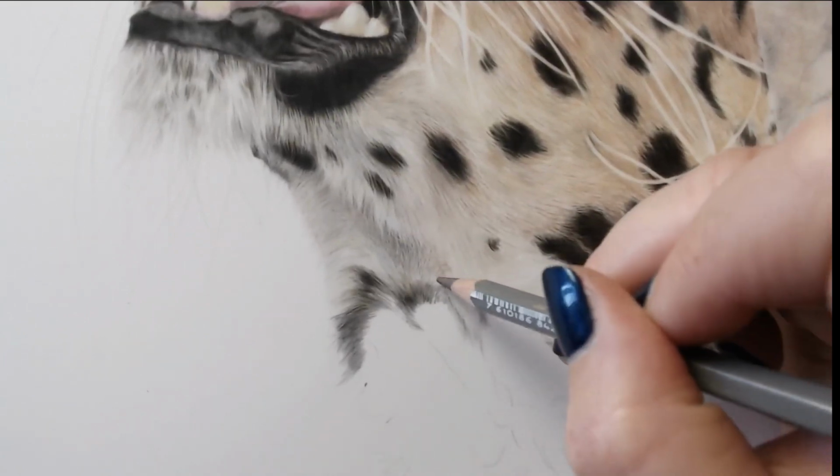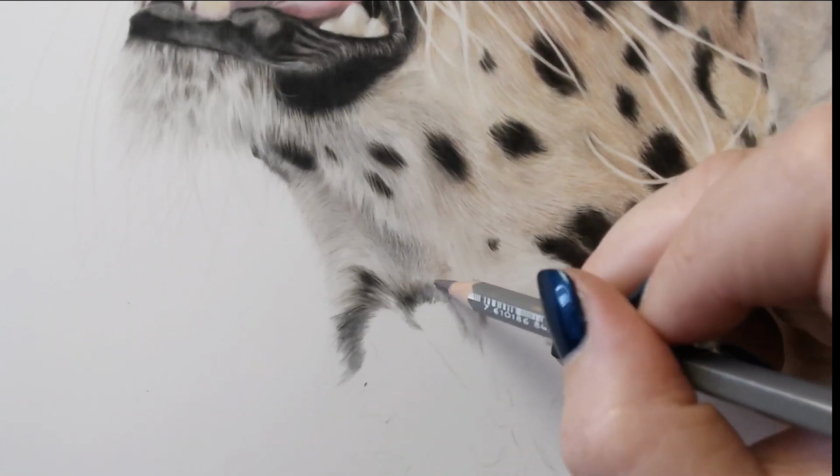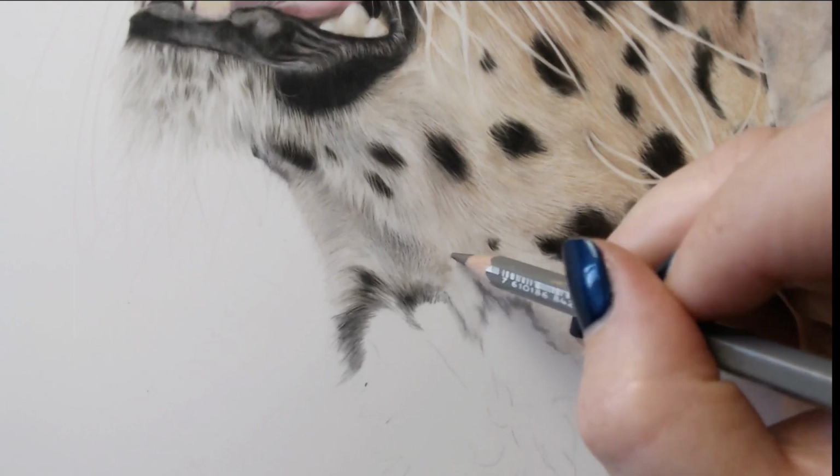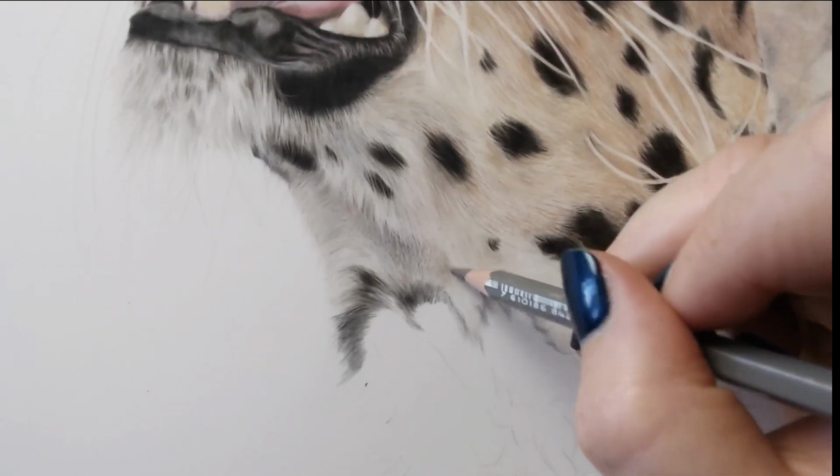The fantastic thing about the Tombow is that you can take out those lines and then you can draw back over the top of them. So it's good if you've made a mistake. Obviously you can rub it out, and you can pretty much go right back to clean film.